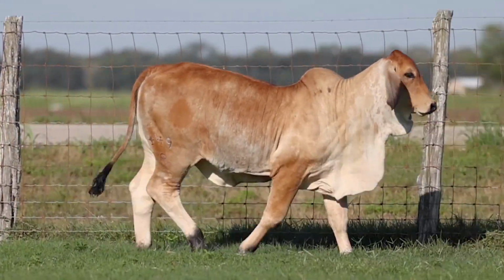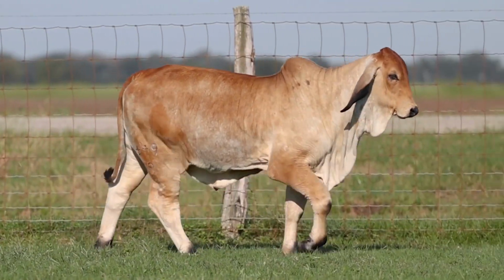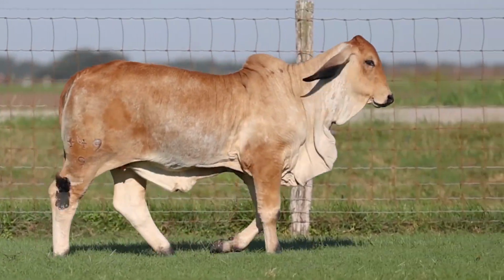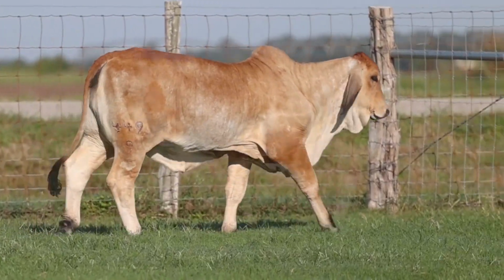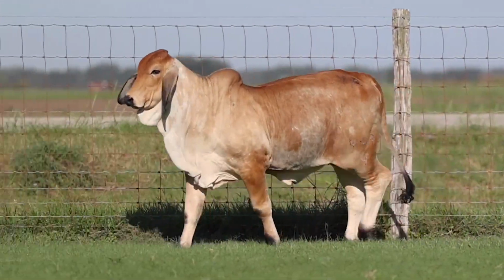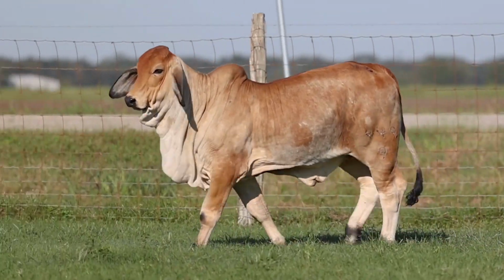She's in the top 5% for weaning weight, top 4% for yearling weight, top 1% for tenderness, top 1% for ribeye area. Extremely powerful and impressive, very, very gentle type heifer, because she was impressive from the get-go. She has two full sisters in the herd too that aren't quite as stout, as powerful as this one, but this is a big, impressive heifer.